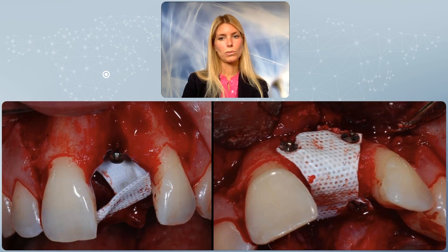The titanium reinforced barrier membrane, a polytetrafluoroethylene, a dense PTFE membrane, is positioned primarily on the palate, almost as if to create a barrier. So you're creating a wall which is missing. Once this is nicely secured with either tacks or screws, then this will allow for the positioning of the graft inside the defect and the coverage of the membrane itself on top of the defect.